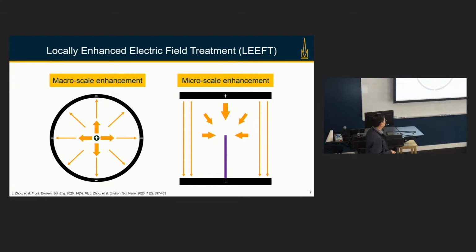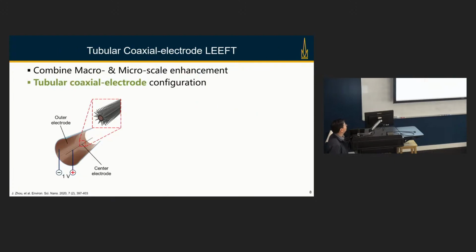Again, the main goal is to use a much smaller voltage so that, at certain locations within the system, we have a strong electric field that can kill microorganisms. To realize this strategy, we combined these two scales of enhancement to develop our prototype for this treatment.